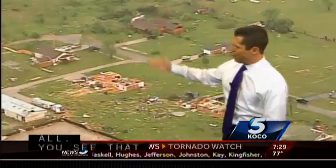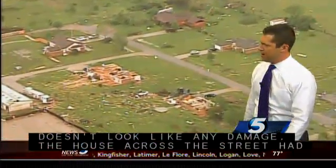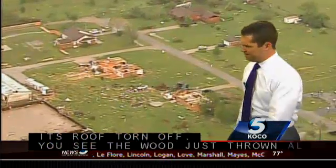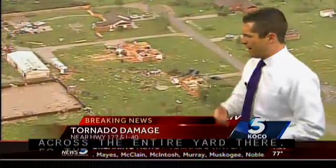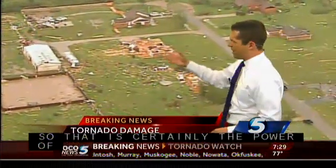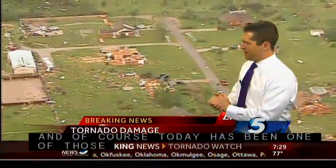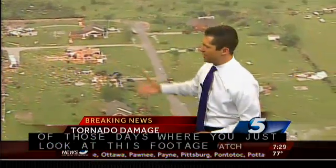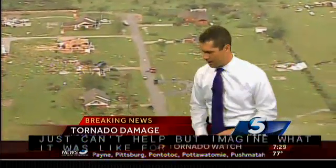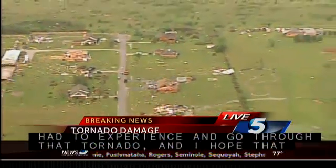You can see the wood just thrown all across the entire yard there. So that is certainly the power of Mother Nature, it always impresses me. And of course, today has been one of those days where you just look at this footage and can't help but imagine what it was like for the people that had to experience and go through that tornado. And you hope that you never have to see that ever again. But still, nonetheless, we continue to track this very dangerous afternoon.